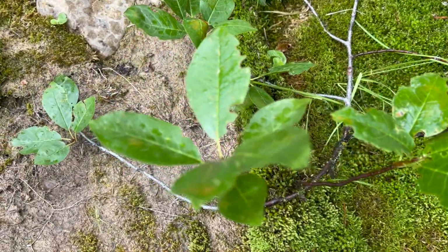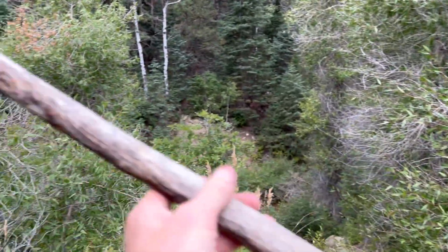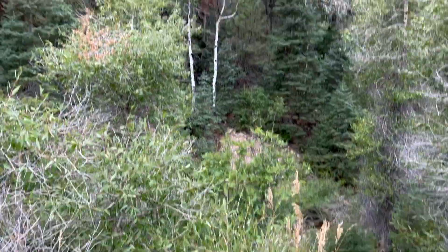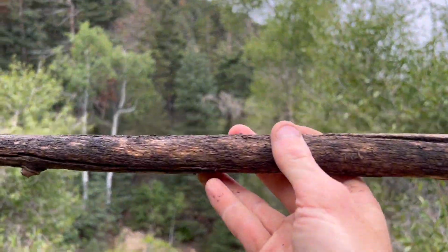Chokecherries. Stupid name. Methuselah, you've been a loyal friend. Thank you for supporting us and keeping us from dying on the mountain. So now you will be retired into the wilderness.